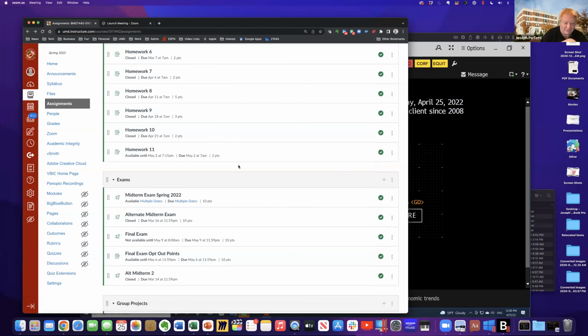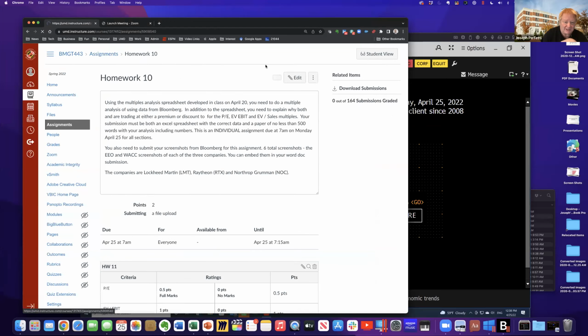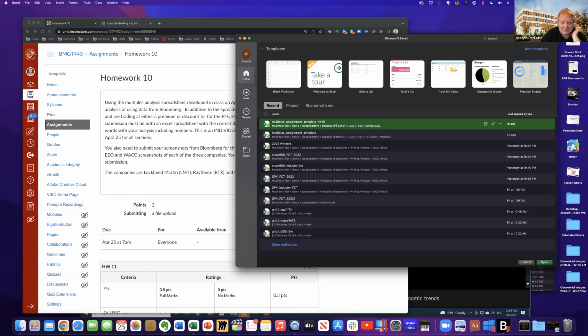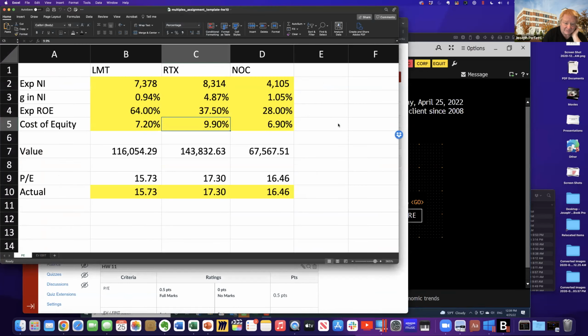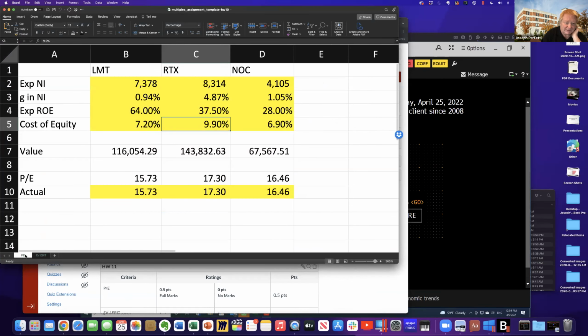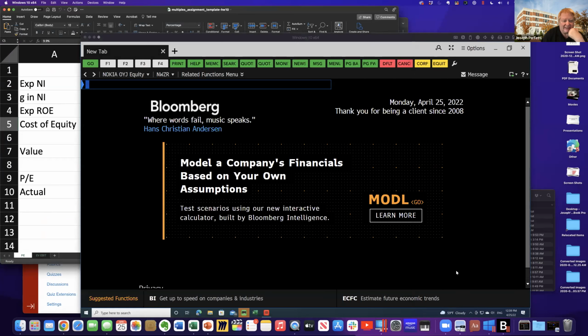All right, let's talk about homework 10. So I'm going to share my desktop just to make it easier to jump back and forth. As a reminder, homework 10 was the multiple analysis on Lockheed Martin, Raytheon, Northrop Grumman, right? And I did the solution with the 8 a.m. section this morning before the market opened. So let me pull up the solution. Those are the three companies, PE, EV to sales, EV to EBIT multiples. Again, got the data from Bloomberg.